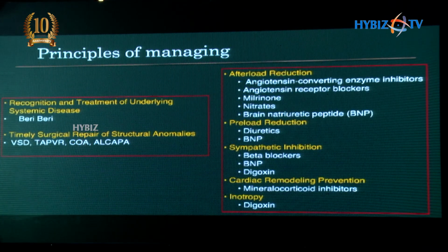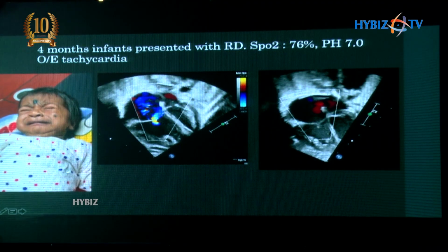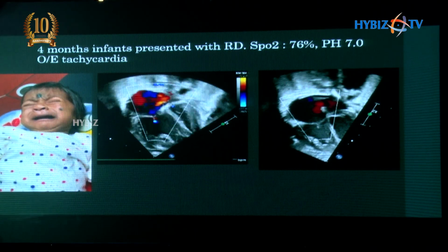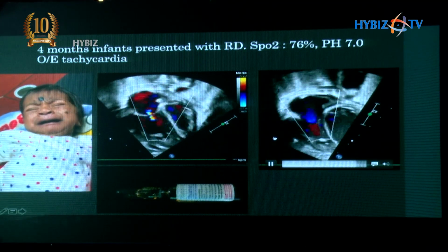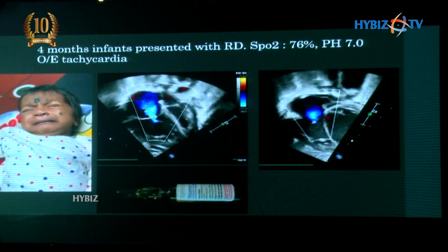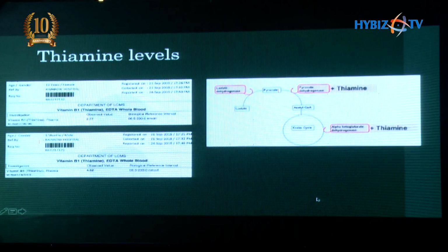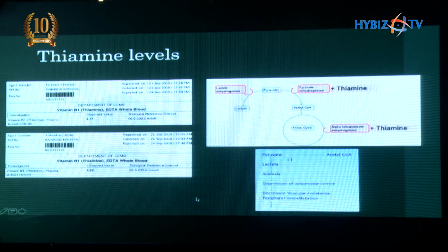Still in our part of the country, especially in Nalgonda, Karimnagar and Mahabubnagar, beriberi is one of the commonest problems. Every week I see one baby. Here you can see gross cardiomegaly, pulmonary hypertension and ventricular dysfunction. We just take a blood sample, give a thiamine injection and repeat the echo in 2 hours. We don't give any diuretics or anything. You can see this is immediately after 2 hours, and thiamine levels come out extremely low in both mother and baby, which suggests beriberi. You all know the mechanisms, so go back to the biochemistry and you will understand the pyruvate Krebs cycle mechanisms. It is very common in our part of the country.